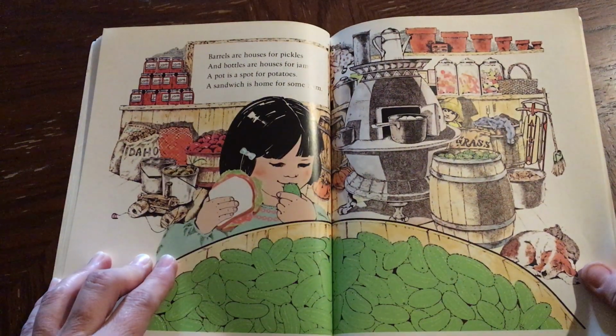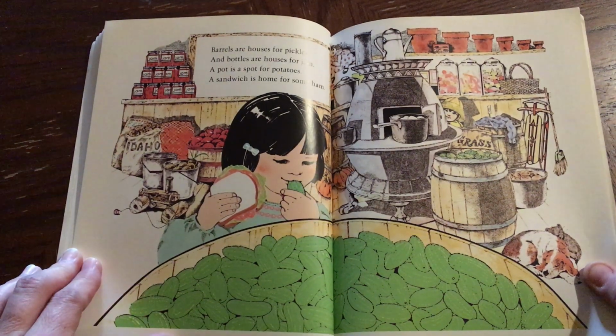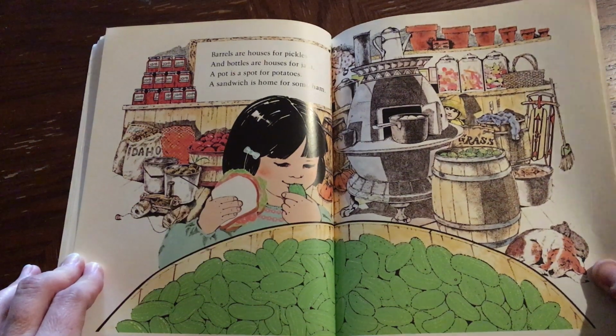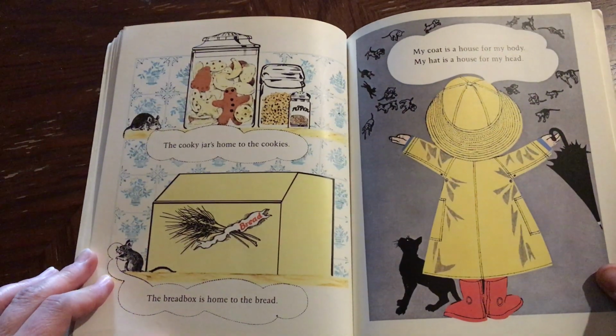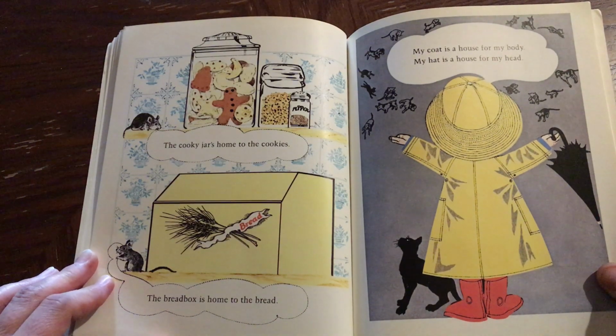Barrels are houses for pickles, and bottles are houses for jam. A pot is a spot for potatoes. A sandwich is home for some ham. The cookie jar's home to the cookie. The bread box is home to the bread.